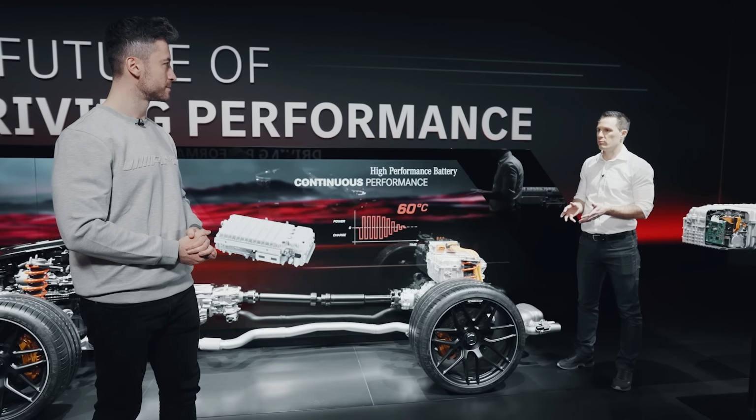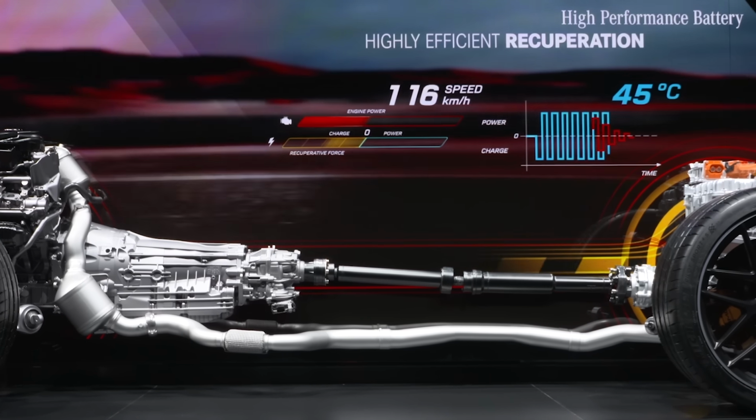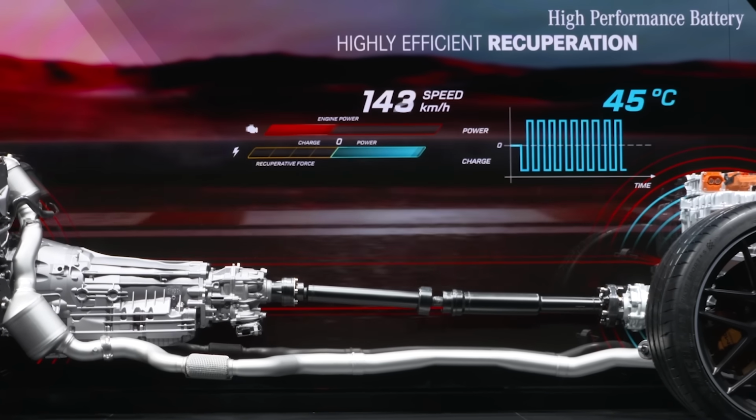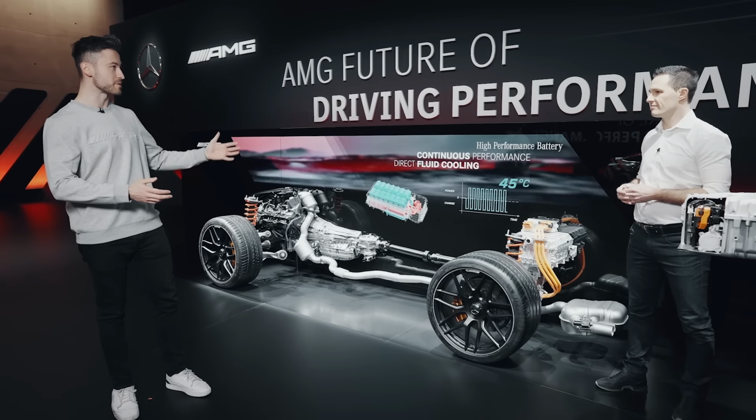But that's nothing what we want to do. What we want to do is completely different. That's what I said, but that's something you will just get with the direct cool system. Yeah, you can take in power, take out power, and you're always within the perfect temperature range.